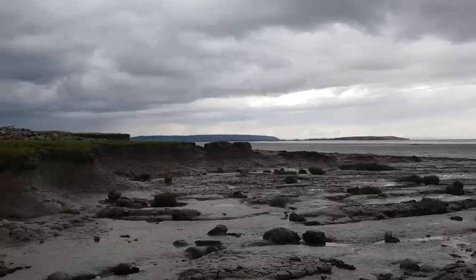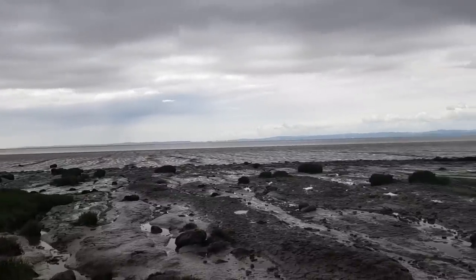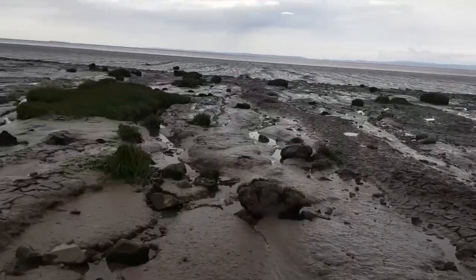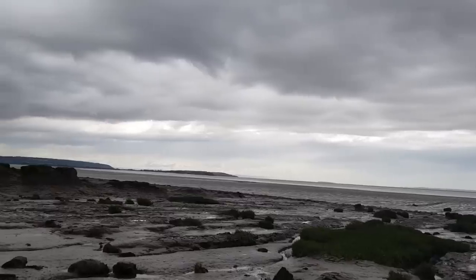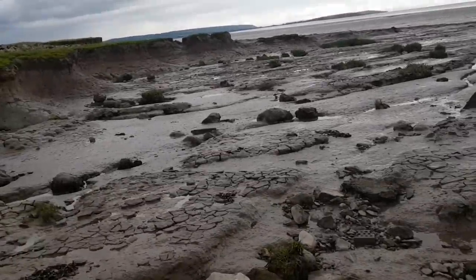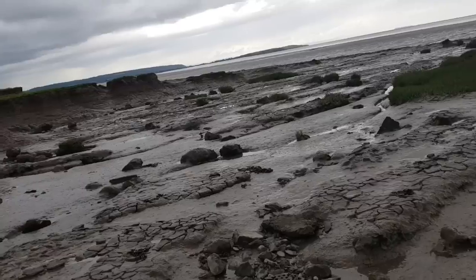Hi guys, okay, so we're back. We're a little bit further along the coast now. We're in one of these sort of a muddy cave, I think I'm going to call it, and we just had like the worst downpour ever.